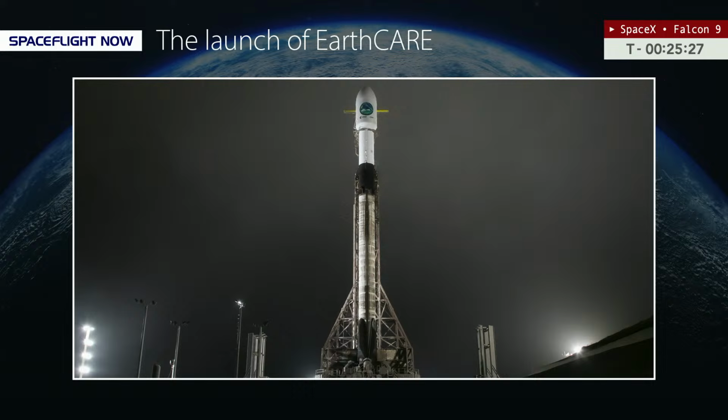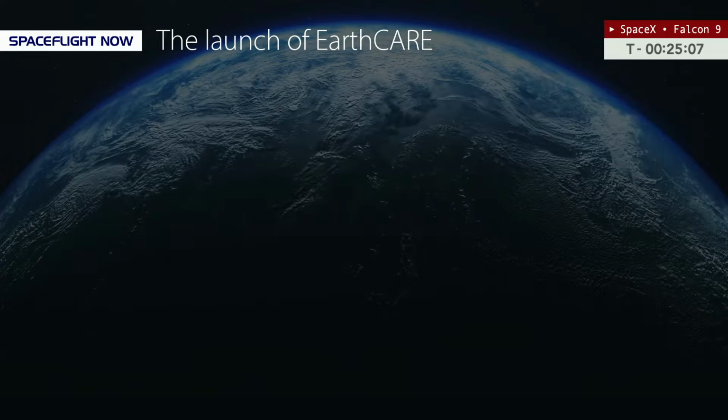So this is the Falcon 9 rocket that will be launching the EarthCARE spacecraft that you just heard a little bit about. First stage booster launching this mission, getting ready to lift off for a 7th time, tail number 1081 in the SpaceX fleet. Fueling is underway on the rocket, I should say.